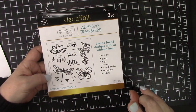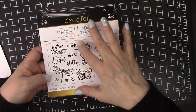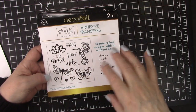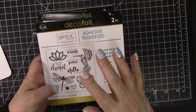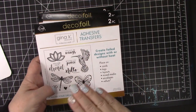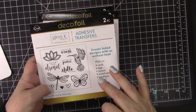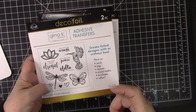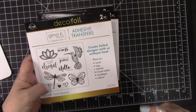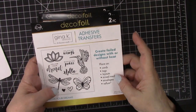You get 2 sheets, and each one you cut out the butterfly or the bird or whatever you want to use, and I'm going to show you how that's done, so you could get a lot of cards. And then after you foil them, with the technique that I'm going to show you, you could then, with heat and a piece of the transfer black, I can't think of what the word is. Anyway, you can make a second use out of it.